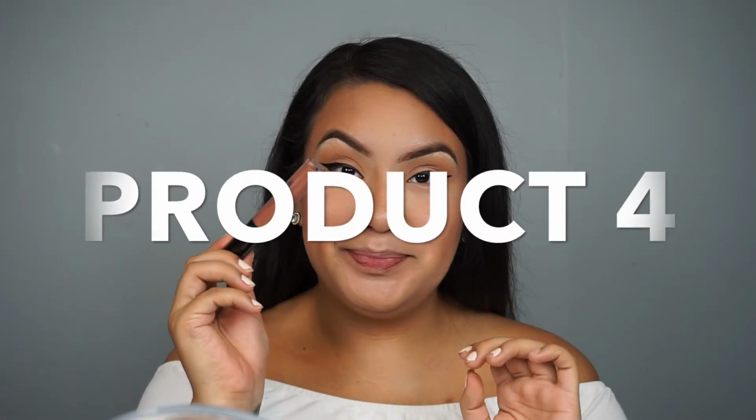ahead and move on to the fourth product, which is the lips. And for lips, I'm just using this brown nude color. You can use whatever. If you want to do something a little bit bold, do a red, do an orange, pink, whatever is your choice, honey. If you want to do blue, do blue.